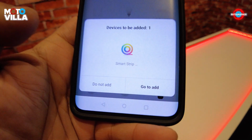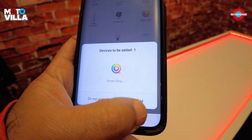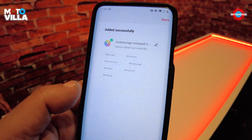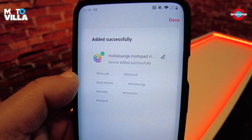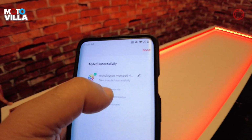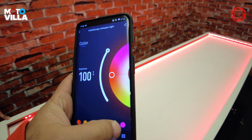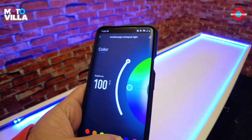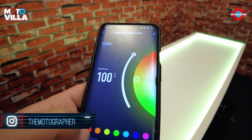it's already showing that there is a smart strip which is ready to be paired, added in the list of all the lights that we have. In fact, there is an option of adding this to a group which is already made. So this is the Moto Cave. I'm going to add it in the Moto Cave group. Here we can change the colors. There we go. It's like nothing is easier than this.